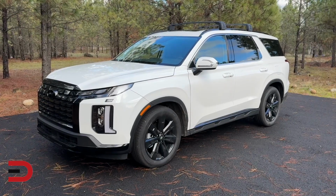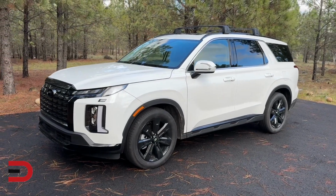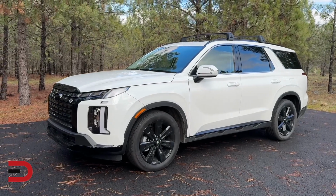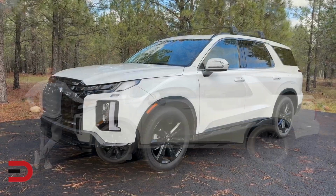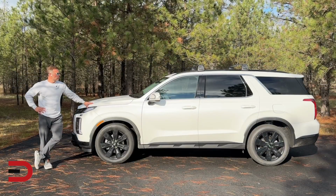For my money, the Palisade is a standout choice in the 3-row SUV segment, offering spaciousness, features, and value while exuding luxury and personality. So the MSRP range on a 2024 Palisade is between $38,000 and $55,000. My trim level, right around $48,000.